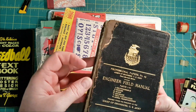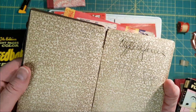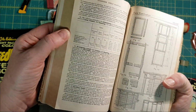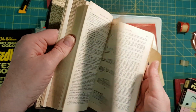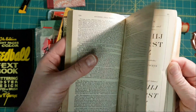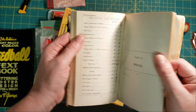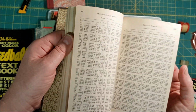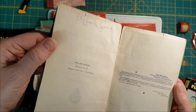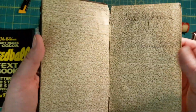I got this, a military book of some kind. The end papers have this gold pattern on them, and it's got teeny tiny little print and all kinds of charts and diagrams. What was that? Something really cool. Oh, look at the reconnaissance. But what was really interesting to me, seeing a date. 1909.